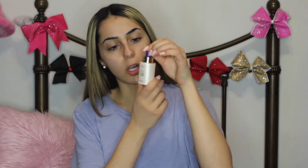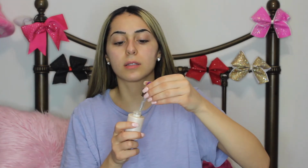So that's great. Next thing I'm going to use is these Tarte Rainforest of the Sea drops. My skin has been super dry lately as well, so I'm going to be using this to add some moisture.